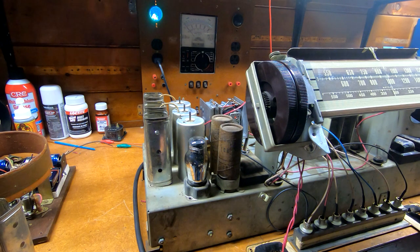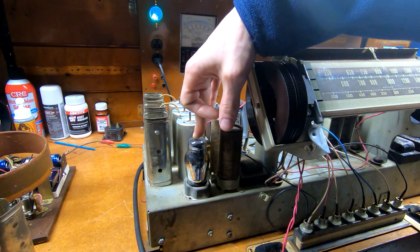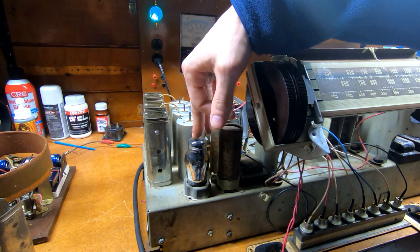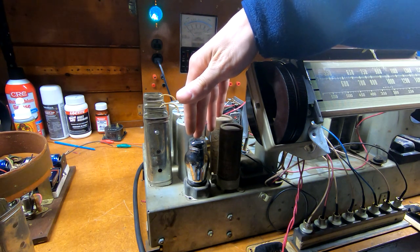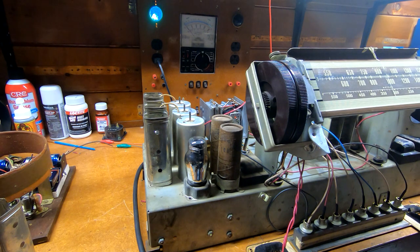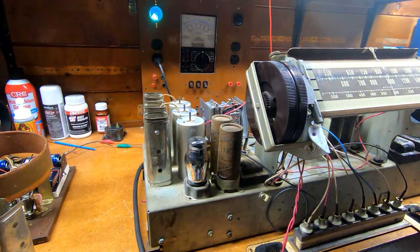The thyratron is actually the parent of what would eventually become the silicon-controlled rectifier. Same operating theory. A small voltage signal is used to trigger it into conduction, and it'll remain in conduction until you either remove the plate current effectively, or you reverse bias it, or reverse the polarity across the plate and cathode. In the case of an SCR, the source and drain. Either way, this is our driving element, providing enough current to get these relays running.